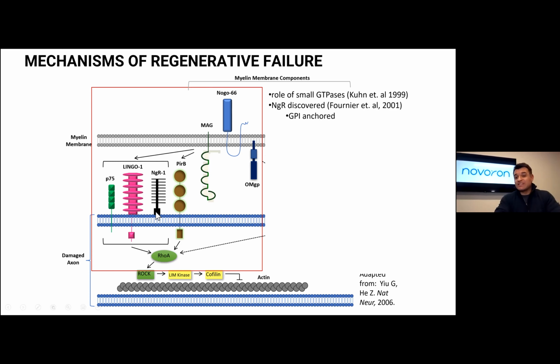And the Nogo receptor doesn't have an intracellular domain. It just sits on the cell surface, which means it doesn't have the ability on its own to even cause a signal. And the fact that it was so central and characterized so early on was one of the first clues that the signaling mechanisms here were more complex than just a single ligand receptor signal event.